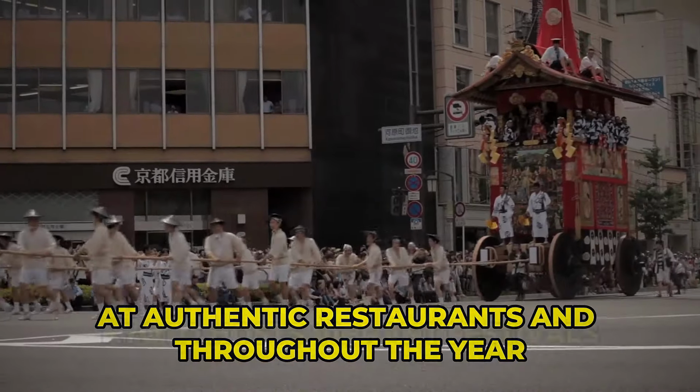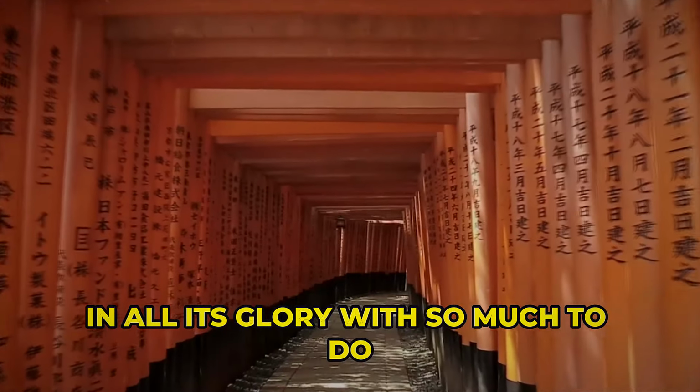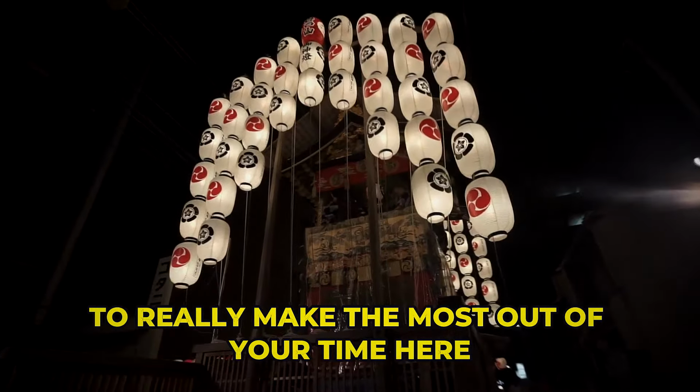And throughout the year, Kyoto hosts vibrant festivals that showcase the country's cultural heritage in all its glory. With so much to do, I've put together this list of the top 8 things to do to really make the most out of your time here.